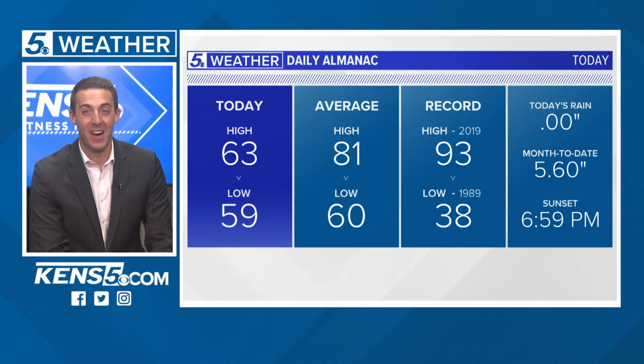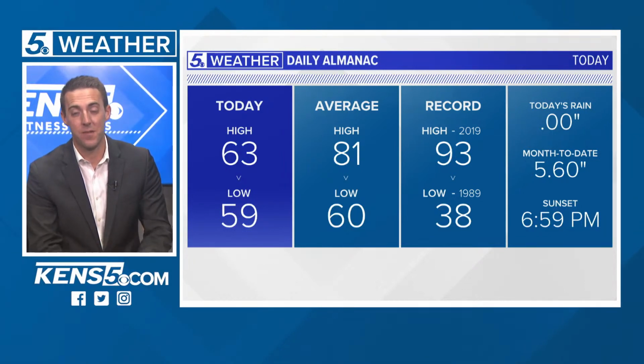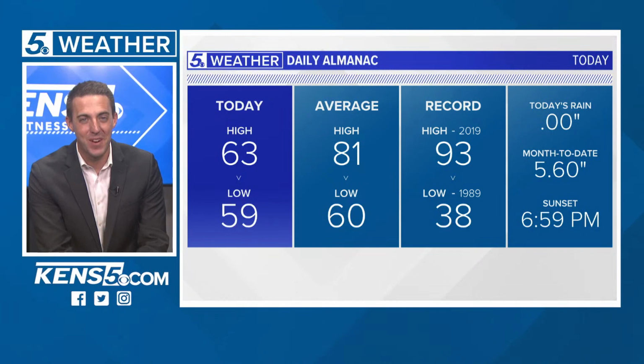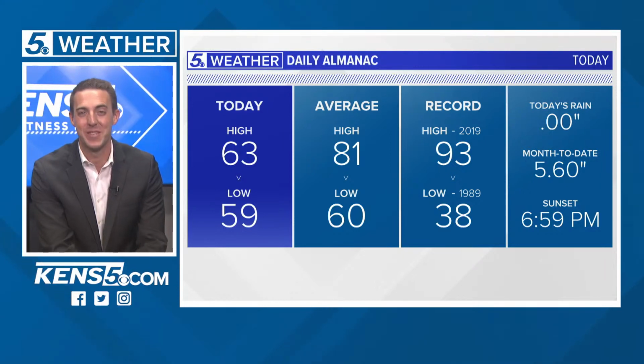But we did have temperatures drop down to the 50s this morning, so we were 10 degrees warmer this morning compared to what we were yesterday. That's from all that moisture streaming in from the south and east. 63 was the high earlier this morning, but the National Weather Service will update that as we head into this afternoon, and you will notice that it is going to be very warm this afternoon with humid conditions.